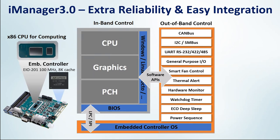So for example, I'll just take one example, the watchdog timer. In our watchdog timer, we have two types. One is the one-stage, which is the traditional watchdog timer. When your system is running and suddenly it hangs up to a preset number of seconds, maximum is 255, it will auto reboot. We also offer another type of watchdog timer, which is a triple-stage one.